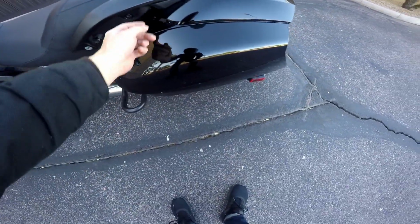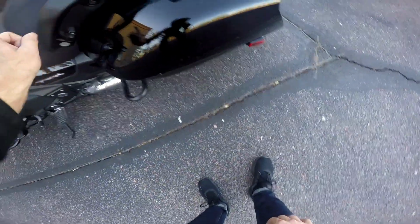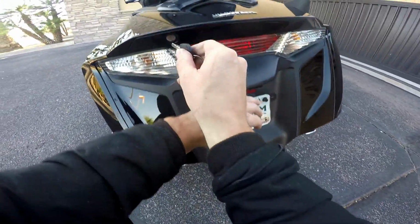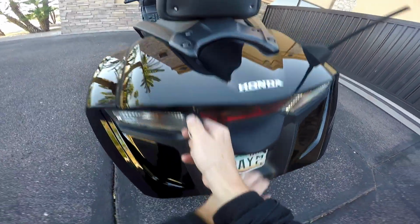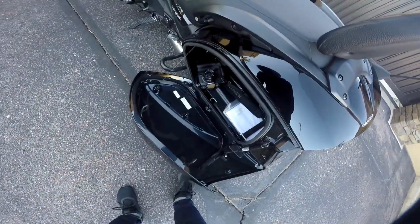All right, so let me show you what I'm talking about. With the hard bags on these 2013 models, you've got the latch right here. But again, the only way that you can open it up, and I think they fixed this in 2015, is you have to take the key and unlock it here. Once it's unlocked, you cannot remove that key. So you unlock it, and then voila, you can open it up.